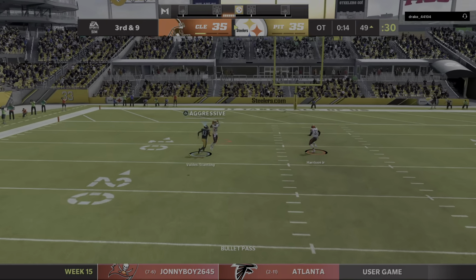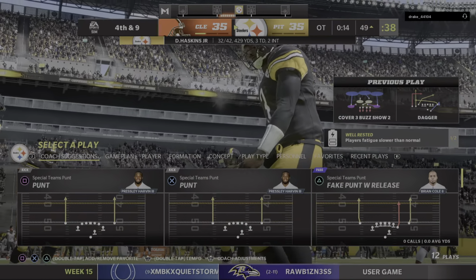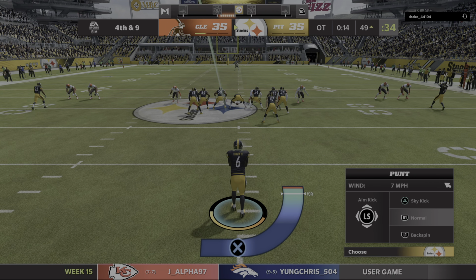He's going to fire one deep, middle of the field. Oh, and that's so close to being intercepted. That could have been a big turnover in overtime if he had held on. Instead, though, it is still 4th down.